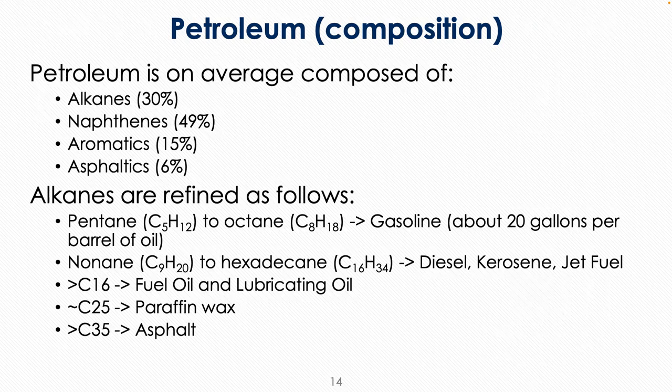As the chains get longer and longer, you can think of the liquids getting more viscous. So now you're talking about things like diesel, kerosene, jet fuel, from carbon chain lengths 9 up to 16. Beyond that, you're talking about fuel oils, lubricating oils, up to waxes. And even beyond that, they use these super long carbon chains for asphalt.